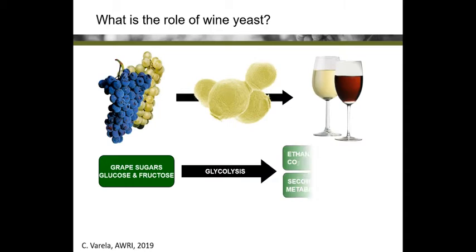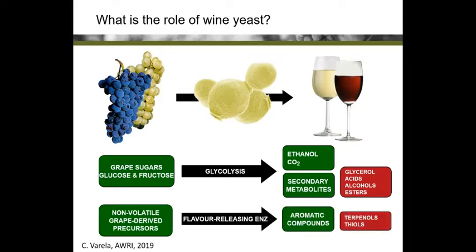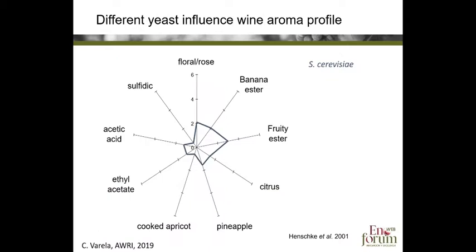So what is their exact role? A lot of people see wine yeast as just a converter of grape sugars like glucose and fructose, through the glycolytic pathway, into mainly ethanol, as well as other secondary metabolites such as esters and higher alcohols. But they also play another important function, where enzymes in yeast can convert non-aromatic precursors in the grapes, which get cleaved and released, into aromatic compounds like terpenes and thiols. Why that's important is that there are a lot of different yeasts that give different aromas.